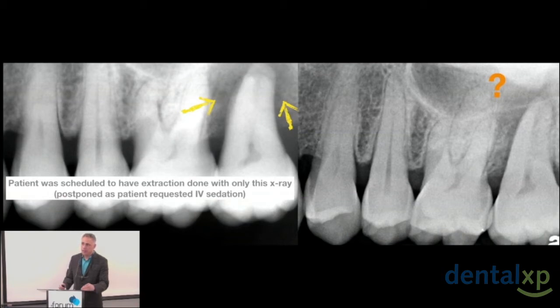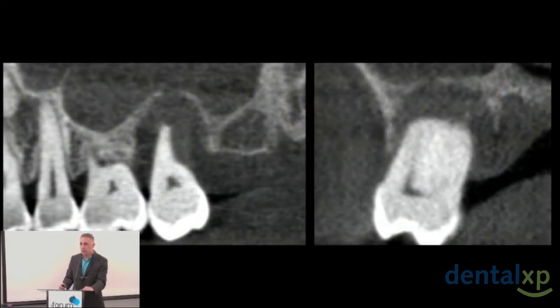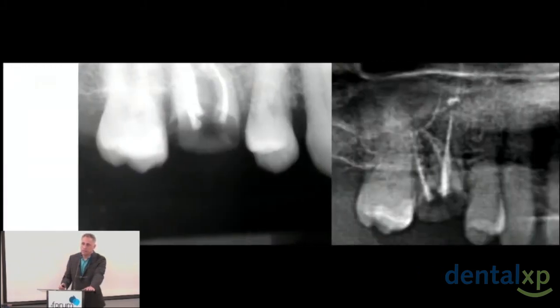Not being able to diagnose it on the routine periapical x-ray, we proceeded to take a cone beam CT scan, and now we can really understand the extent of the radiolucency, the bony defect, and also the observed perforation into the sinus. There also seems to be a radiopacity in the sinus, which may be indicative of sinusitis and very possibly related to this tooth. So now we were able to really understand the circumstances of this lesion.